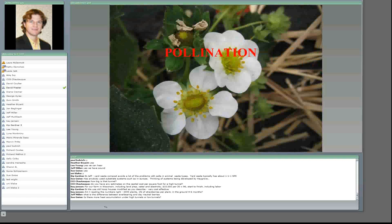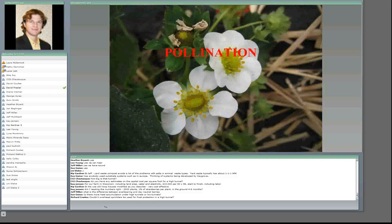Pollination is an issue on strawberries and a lot of crops within high tunnels because the flowering is so early that a lot of the natural pollinators aren't active yet. In our case in the Mid-Atlantic and the Midwest, these high tunnel strawberries would start flowering in mid to late March. That's usually well before most natural pollinators become available. So the strawberries need to get pollinated either by air movement or by bringing in pollinators yourself.